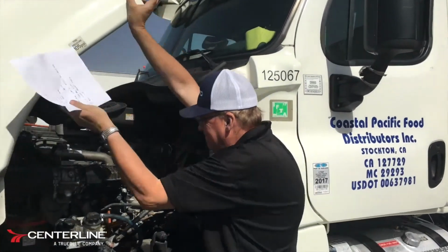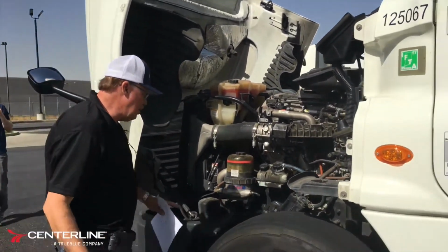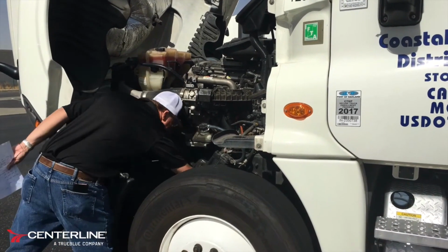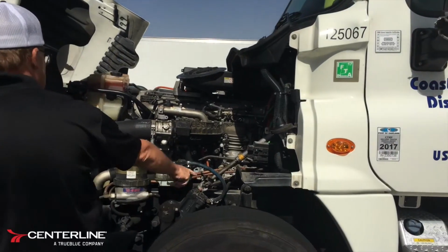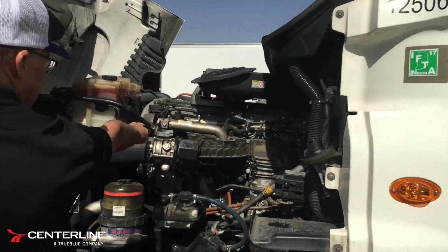Check that the air lines are functioning properly, the hoses are tight, and any loose parts are secure. Make sure our air lines are good. We're looking to make sure that our pendulum arm's tight. You want to touch, you want to feel, you want to know that's tight. If it's loose, DOT is going to shut you down. Failure of any of these may lead to the DOT placing you out of service. Problem here. Can't run this truck for that reason.